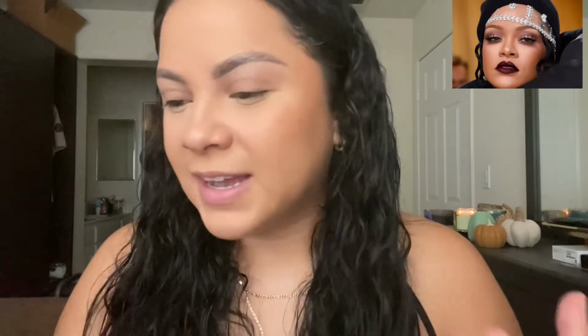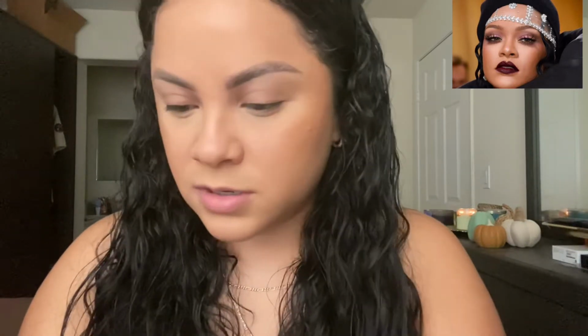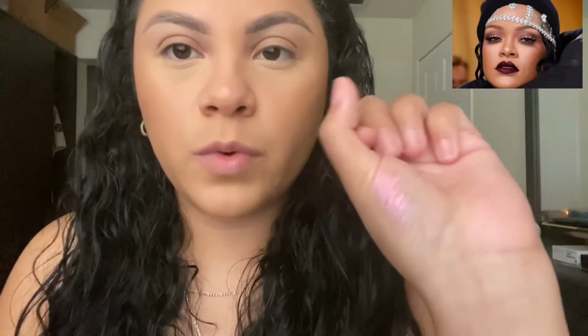For the eyes, she has a very soft purple, sultry, a little grunge glam moment. I have a few palettes right in front of me. Obviously, it's not necessary to use more than one palette, but sometimes I just like to have a little option. I have my laptop here and I'm looking at the photo. Ooh, okay. I'm gonna show you guys what I'm using.